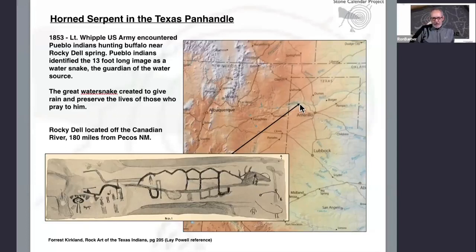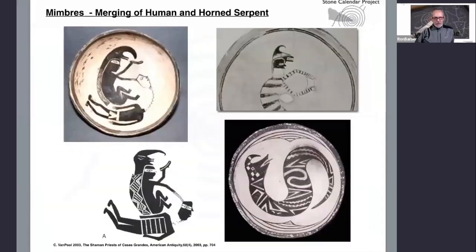This is located at this point in time. The closest Pueblo was probably Pecos, which is about 180 miles. And so this is a good example of a roaming tribe that has carried their religious imagery with them wherever they went. And so probably some of the imagery we see throughout the Southwest is done by migrants or people that are on the move, such as these Pueblo Indians.